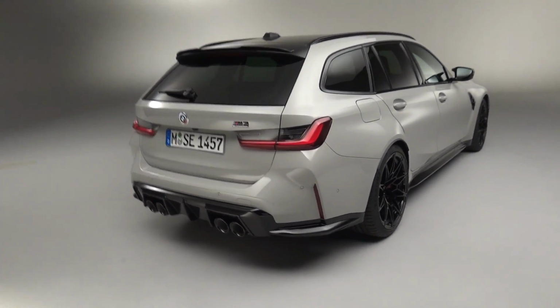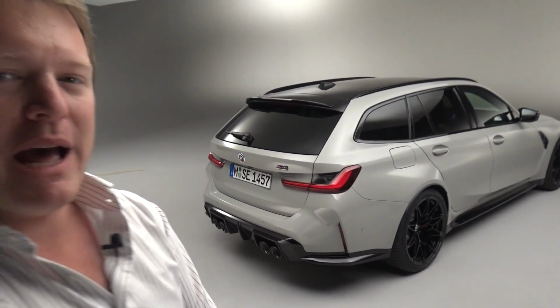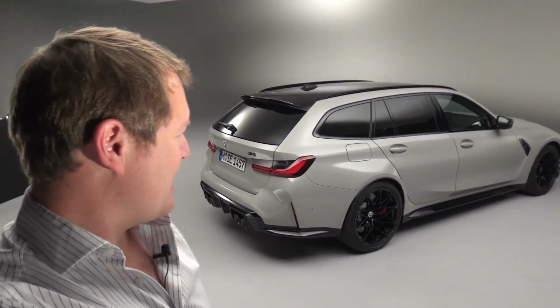So what do you think? Very pleased with what they've done, or hope perhaps for something a little bit different? All I know is it's going to be a cool car, and I cannot wait to get behind the wheel of one.